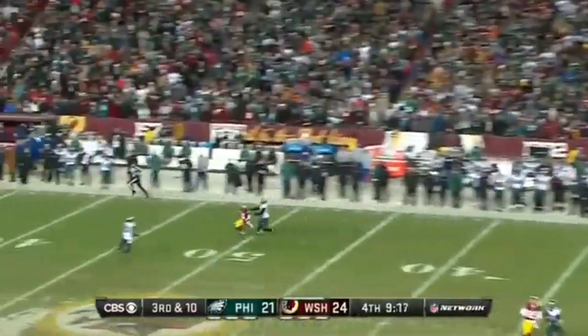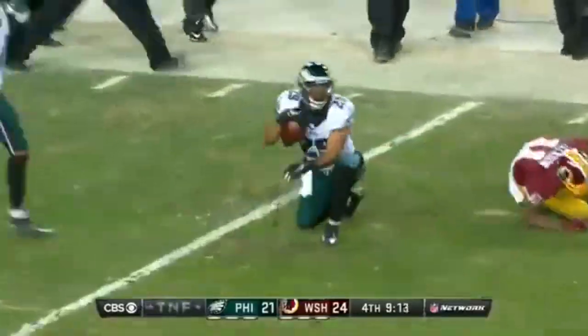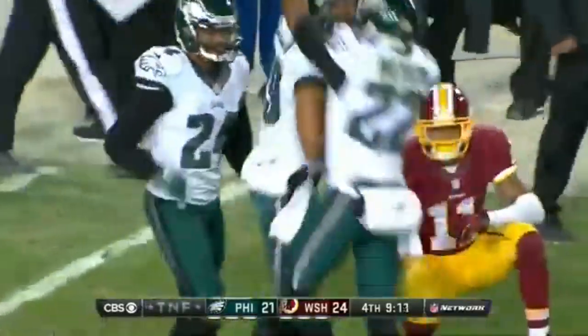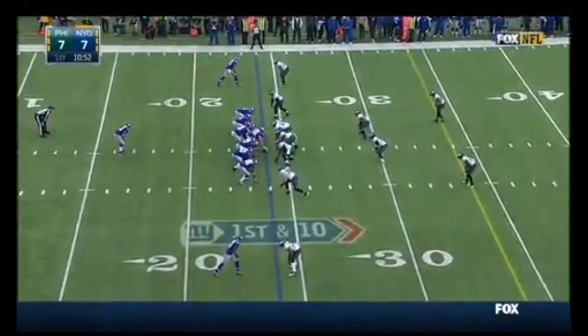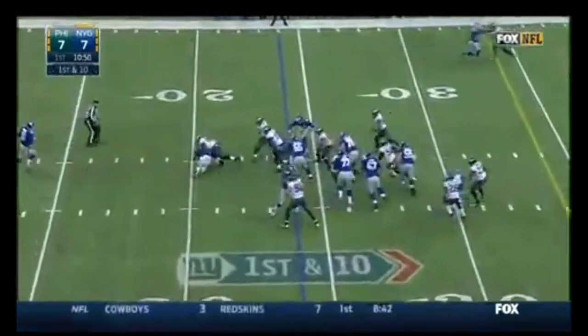Going deep and looking for Jackson. He's double covered. It's picked off. Intercepted by Nate Allen. Everyone. 1st and 10 from the 24-yard line.